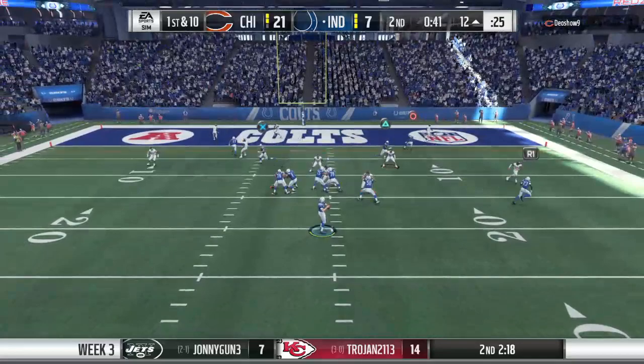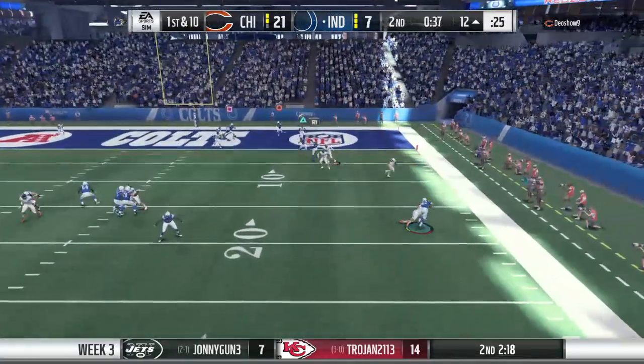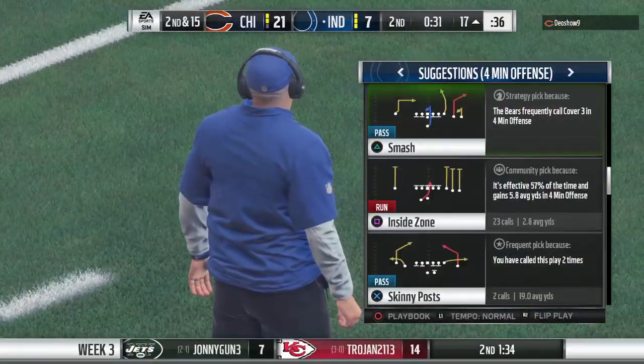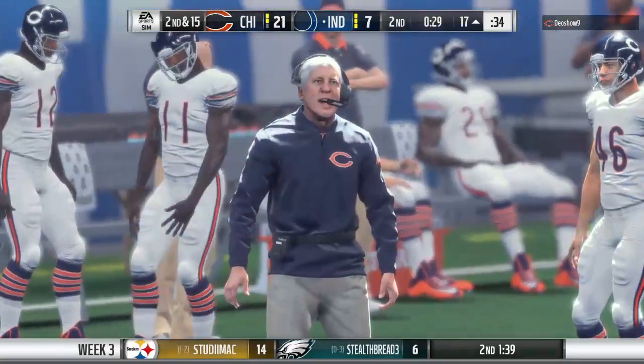On 1st and 10, Locke. Flush to his right. And no escaping this time as he'll go down. They got him for a sack. Everson Griffin in there to pick up his second sack now of the afternoon.